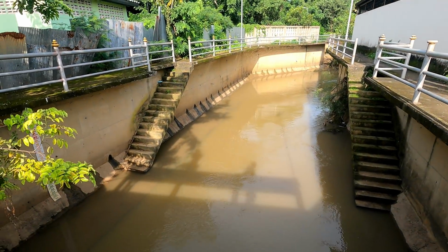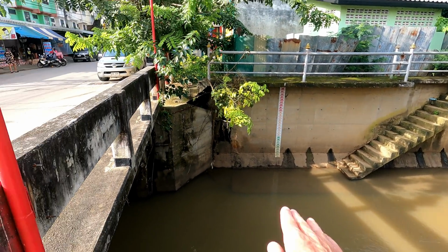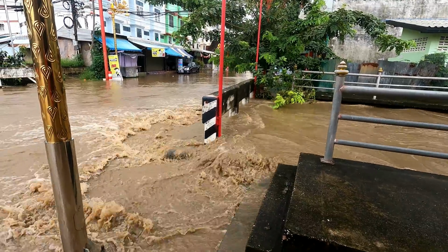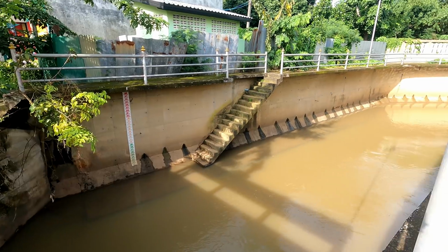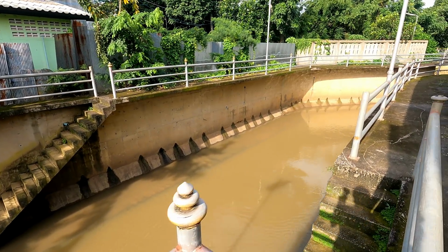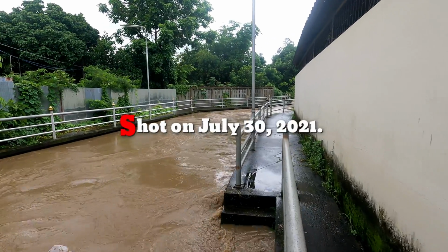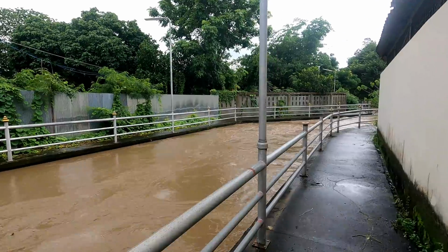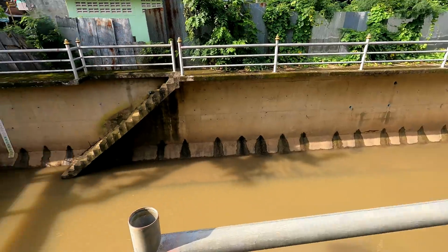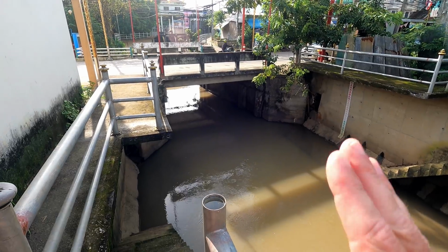So this might give the best example of how much the water rose and then how much it went back down again, because the water really was all the way up to the top here. It's quite something to see this exposed wall and remember that this whole thing was underwater during the flood. And the same thing for looking back in that direction. The water was right up to the street level. And then over top of the street.